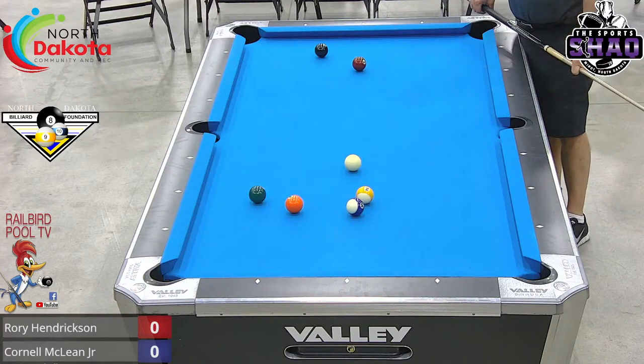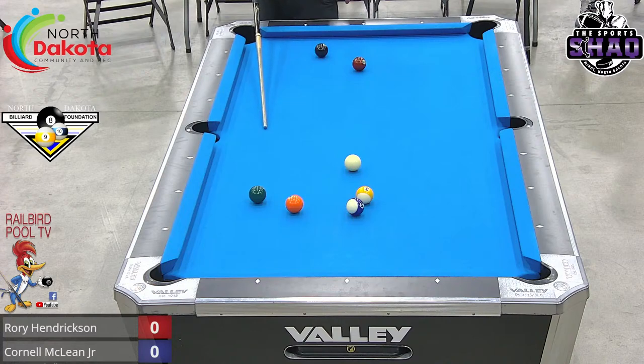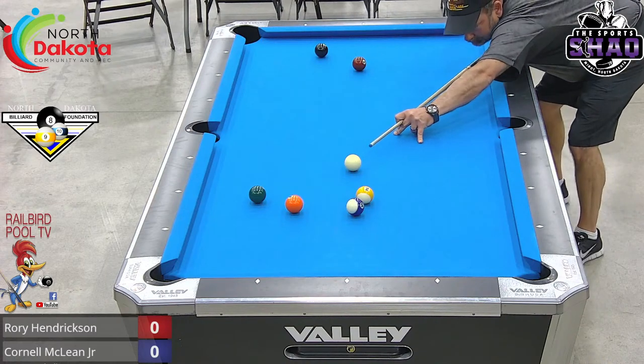Yeah, he's kind of caught on what he wants to do here, but knowing Rory for sure, he'll commit to the shot before he pulls the trigger. He likes to size up the shots, and you think he might be looking to pull the trigger, and then he'll get back up and look again. He's just getting a feel for different things here. Yeah, he's going to come back out for the same pocket here.